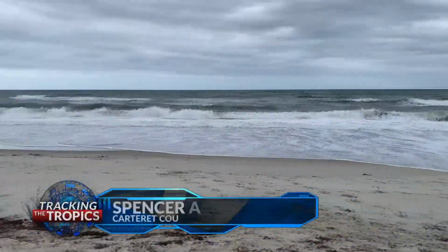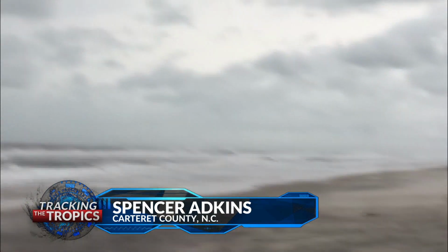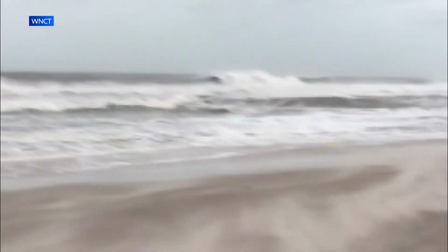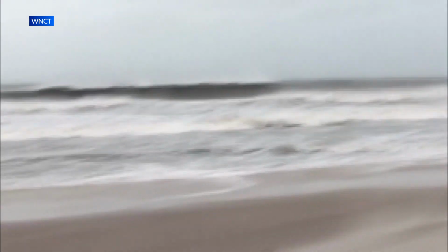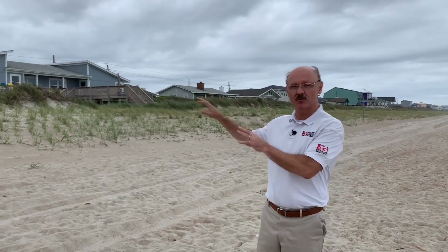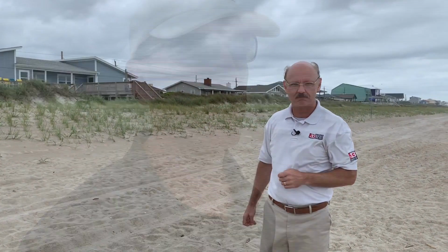The power of wind and waves and water was never more evident than right here along the North Carolina seacoast on these beaches during Hurricane Florence in 2018. Millions of cubic yards of sand just eroded, washed right back out to the ocean, which damaged, of course, not only the environment, but also the economy, which is why there is such a big effort to replenish, restore, and renourish these beaches.